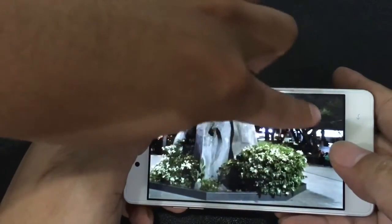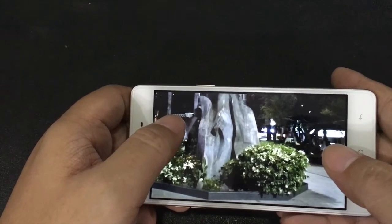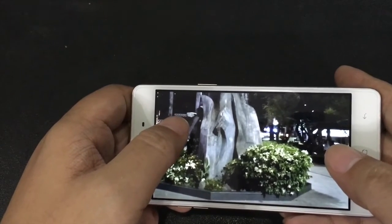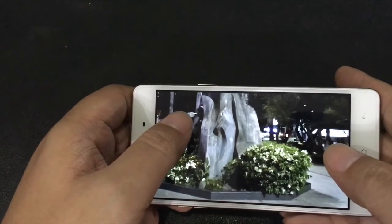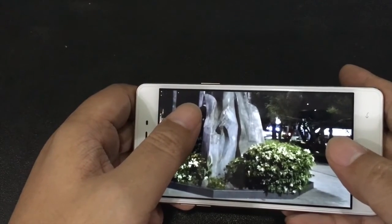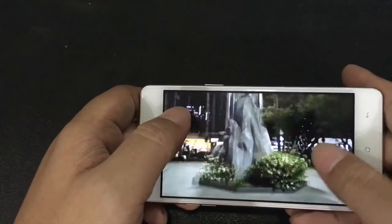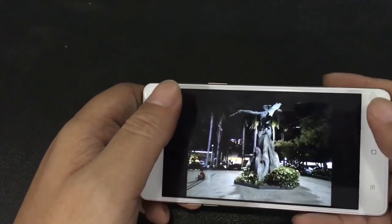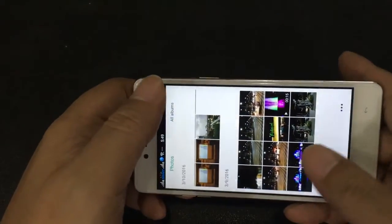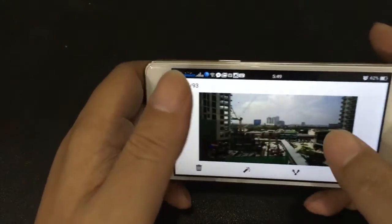Ayan o, tingnan mo to. You see this? Yung park na to. Halatang halata dito sa park na to. Medyo washed out. Akala ko noong una, washout ba talaga? Pero nung time na yun, I was also taking pictures with the S7 and I compared it, and nope, it's not with the lighting, it's with the camera. So, medyo ano to sa low light conditions, no? It's not perfect to take pictures under low light.